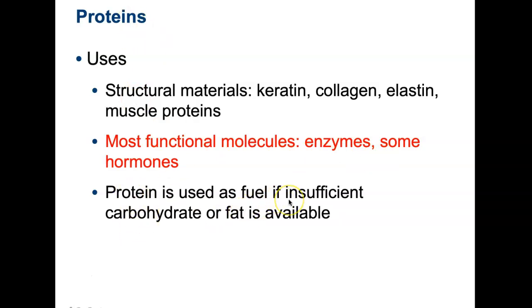So I want to clear up that you can use a protein as a fuel source if you have no carbohydrates or fats, but it takes a lot out of you. So I'll talk a little bit later about some of these diets where they say, oh, just eat proteins, right? You still need to consume a little bit of carbohydrates and a little bit of fat. But if you ate nothing but a protein diet, you're putting a lot of stress and strain on your liver and your kidneys.